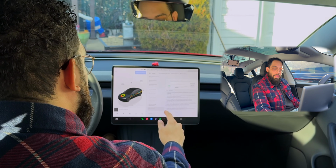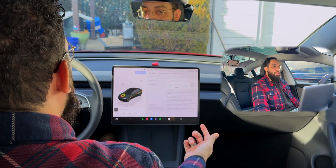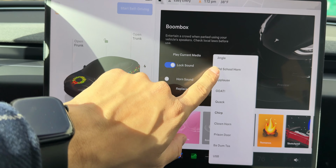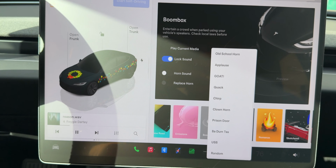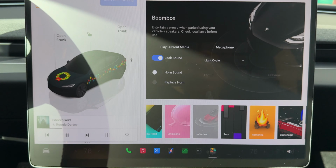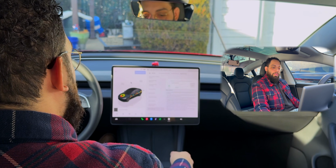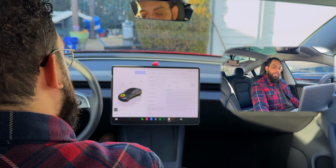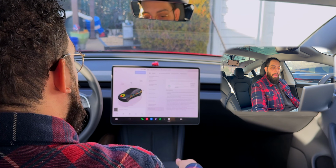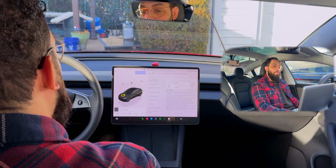Next, we have lock sound now includes the light cycle from Tron mode. And actually that sound was pretty cool. I liked it. I just didn't like to have Tron mode on just to hear it. So now to be able to do that and not have to turn on Tron mode is a welcome feature. So for those of you who love that sound, don't like Tron mode, turn that on and now you get the best of both worlds, right? And it says allow vehicle to share charging data with Tesla to support features like charging stats in the Tesla app. So that is all of the minor updates and all of the major updates from this app here.